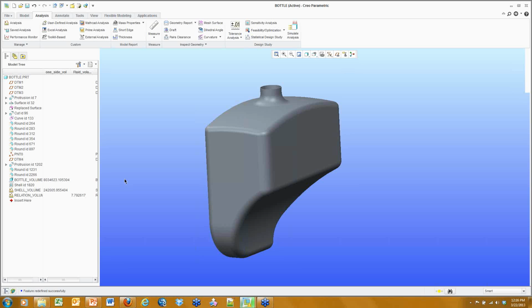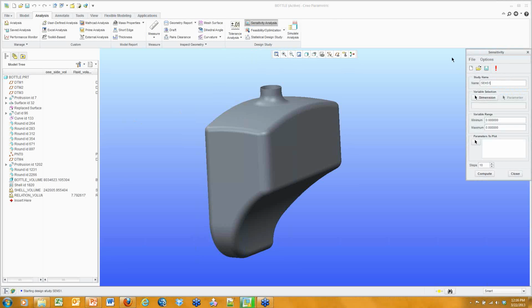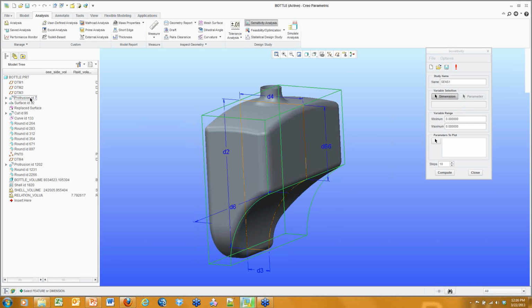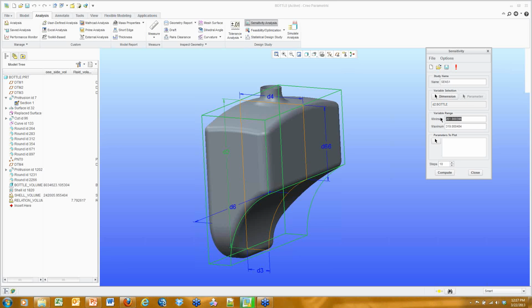So at this point here, we are actually going to run a sensitivity analysis. Okay? This is where behavioral modeling comes into play. We're going to run the analysis, and let us name this. What we're going to do here is actually tell it, all right, so we need a dimension. We need some sort of value to change. So I'm going to select this D2 unit right there. It happens to be 280 something.